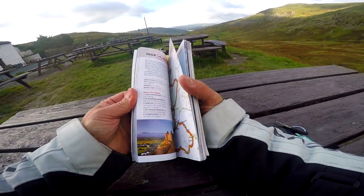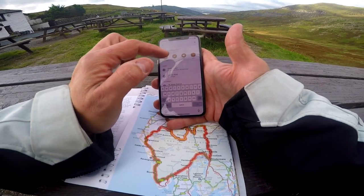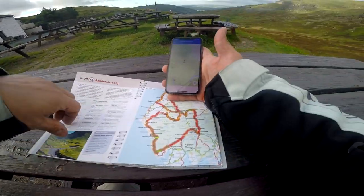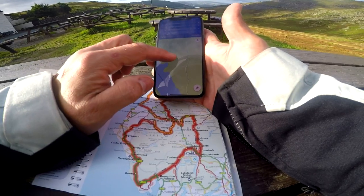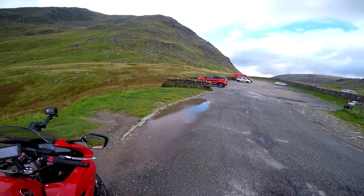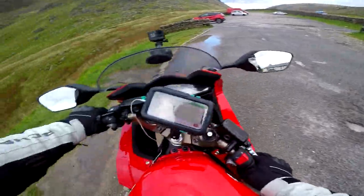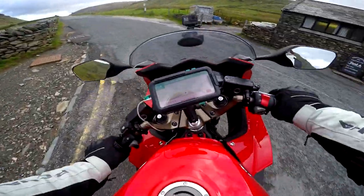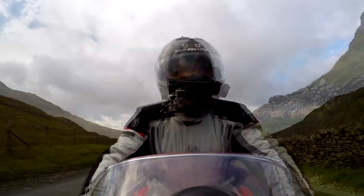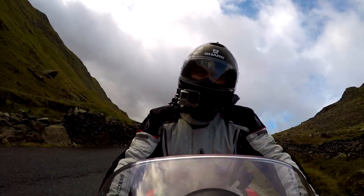So, where are we? Okay. Add stop. I like this version. Right, so I'm just going to chat back there. B5322 to Thirlmere. Let's carry on. Kirkstone Pass then. There you go. 9 miles. Ooh. So this stretch of route that I've just programmed in will take us to the coast, which will be very nice. Lovely road this is.